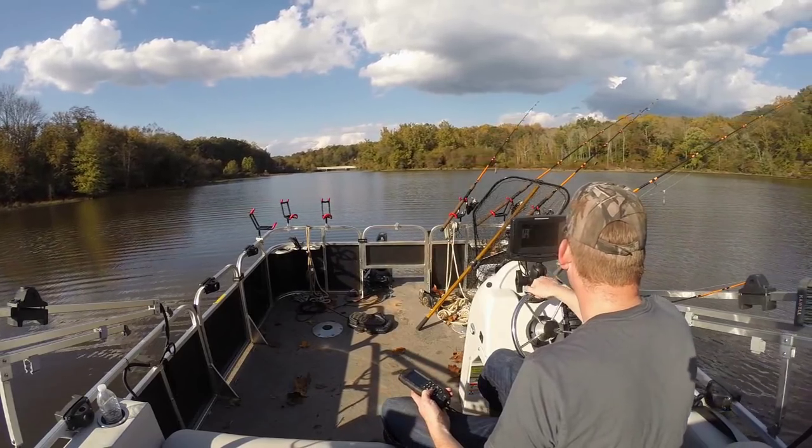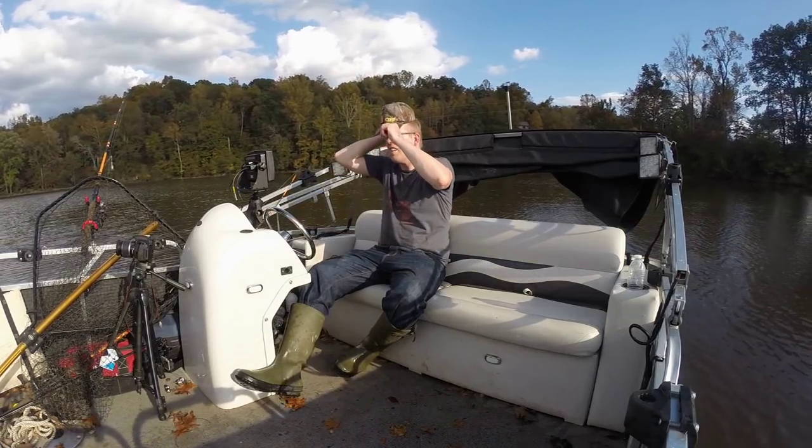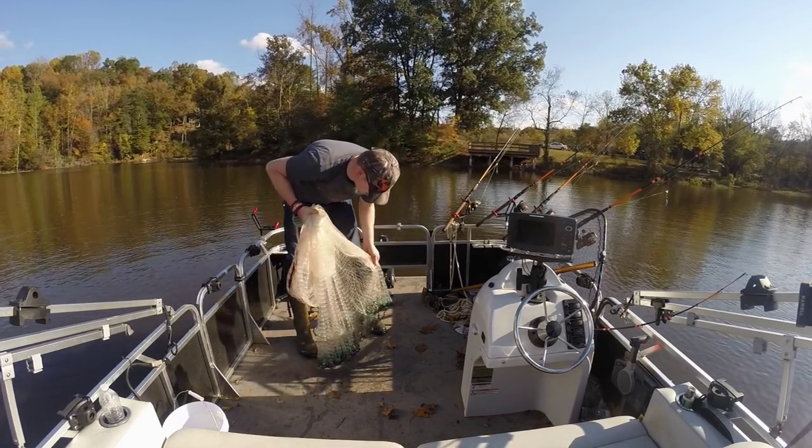So first thing you got to do is get a load of bluegill. So nice. Before taking off in the boat, got the rod and reel and some Slim Jims out, caught a whole bunch of bluegill.